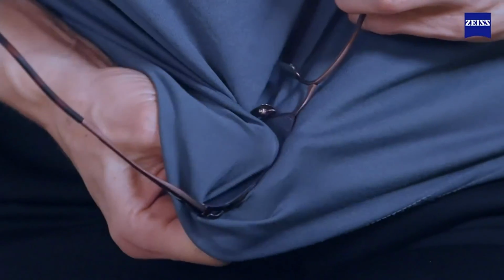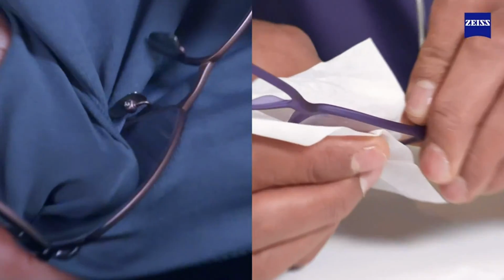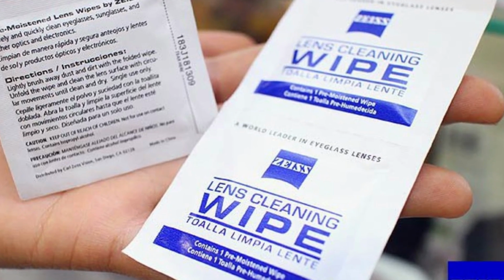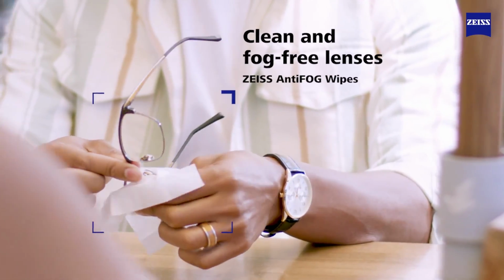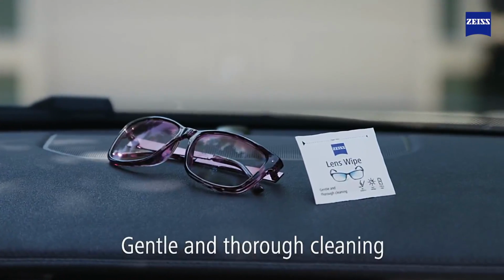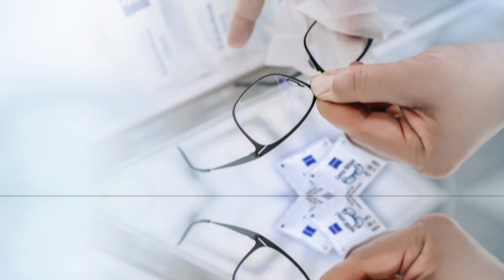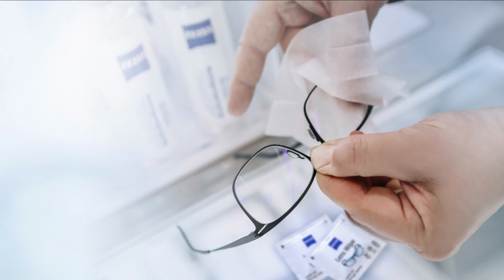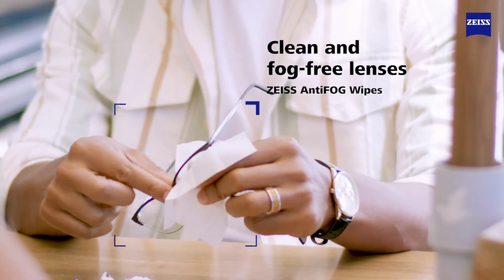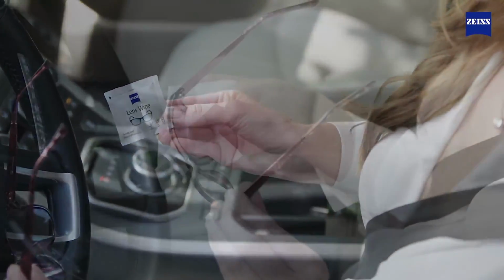What sets Zeiss Lens Wipes apart is their consistency. Each wipe delivers reliable results every time. The only downside? Smart glasses may require a different cleaning approach. However, with Zeiss Lens Wipes, you can confidently keep your regular eyewear sparkling clean. In a sea of glasses cleaners, Zeiss Lens Wipes stand out as a top performer. So why settle for anything less when you can enjoy streak-free lenses with just a swipe? Editor's choice. Zeiss Lens Wipes.